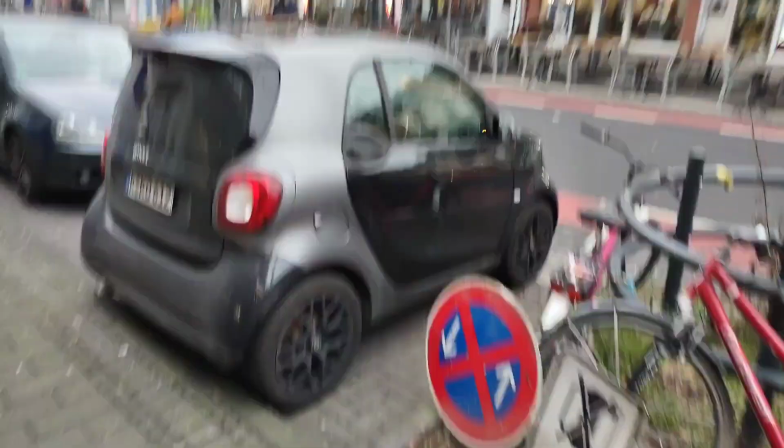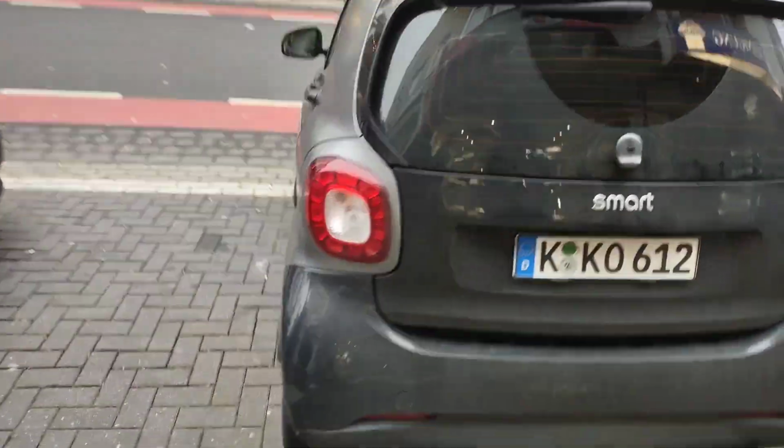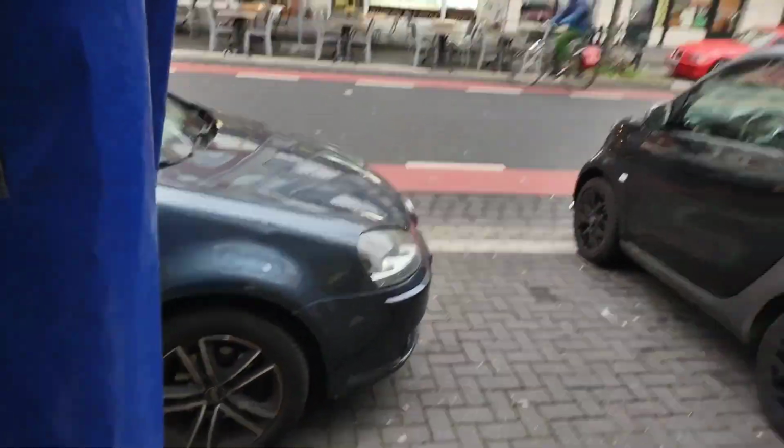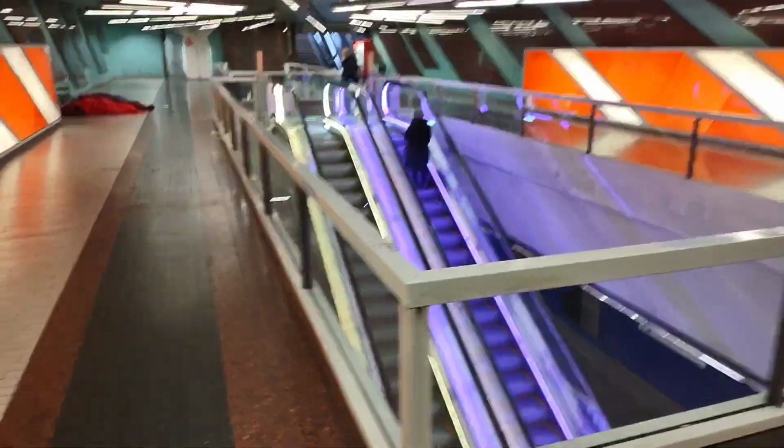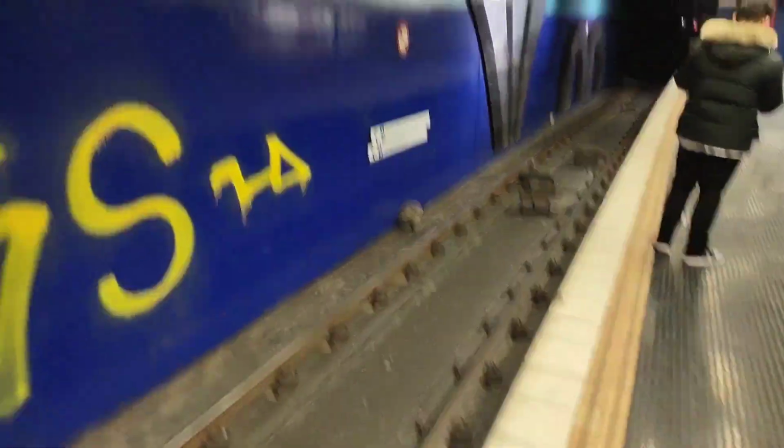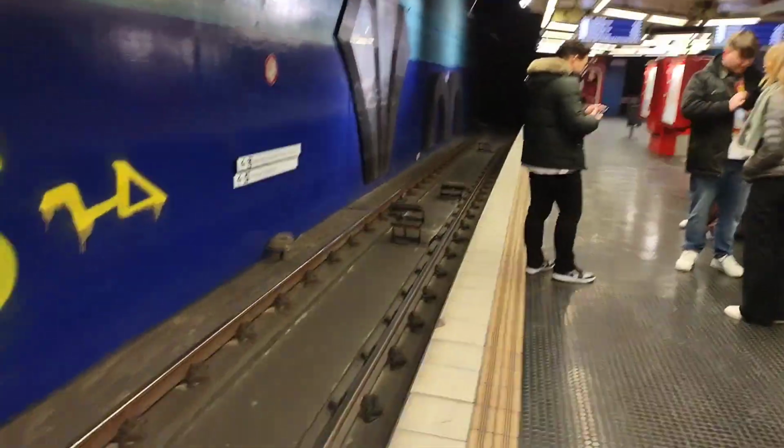Smart car drivers are lucky. They can park however they want, wherever they want. They're not usually supposed to park like this. You see the VW parked the other way. Yeah, that's how it goes. We've made it down without a hitch, and now we're waiting on the U-Bahn, which is the subway for my non-European viewers, or rather non-German viewers.